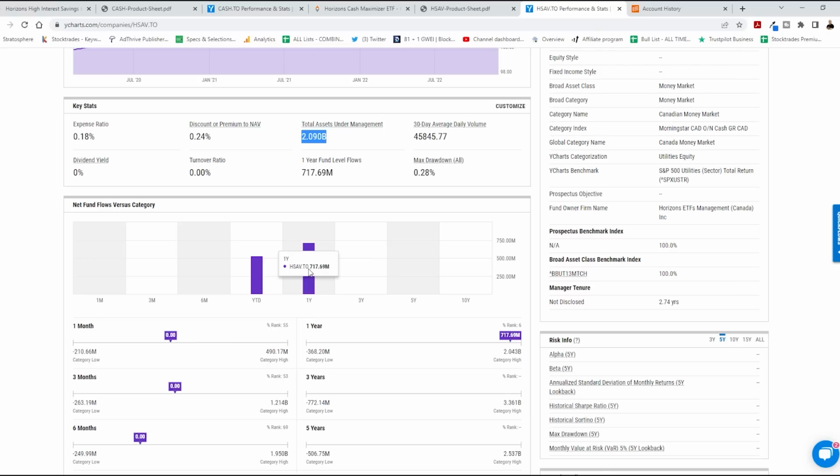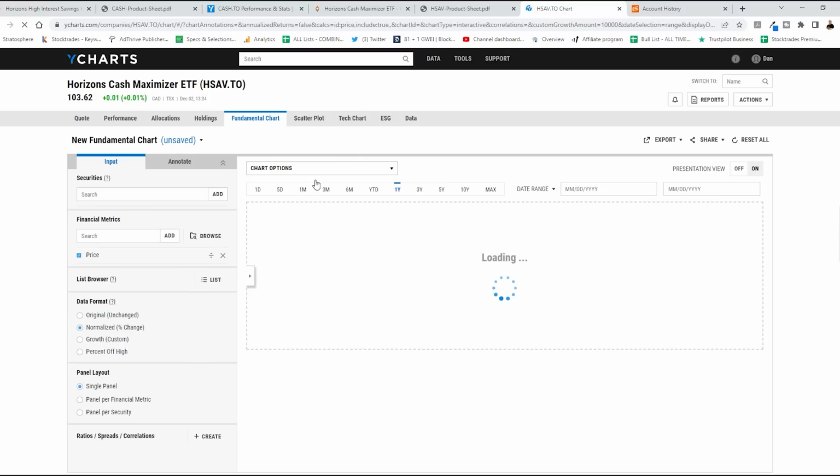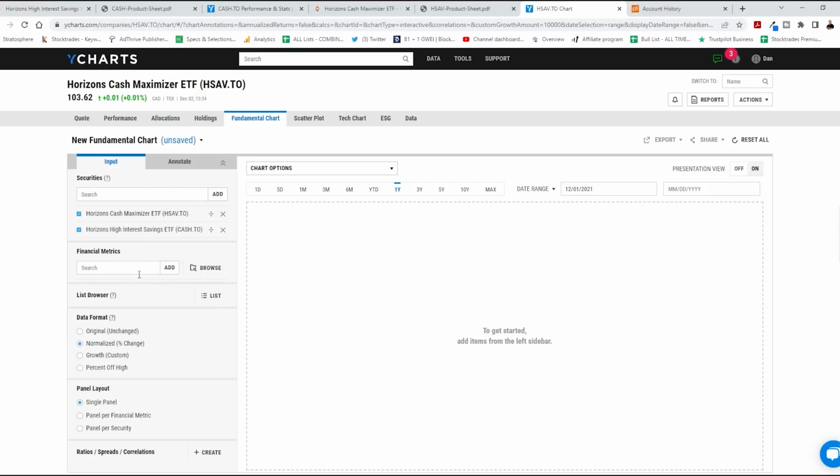Now, in terms of performance, which fund has performed better? On a post-tax basis, if you have this in a taxable account, HSAV will always outperform CASH. You can defer taxes, whereas with CASH, you're getting that interest paid right away on a monthly basis, so you'll be hit with a tax bill every year. But the dramatic increase in interest rates over the last year has actually resulted in HSAV outperforming CASH on an overall basis. And if we think about this, it actually makes complete sense.